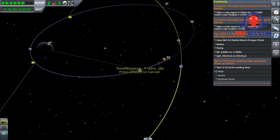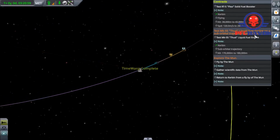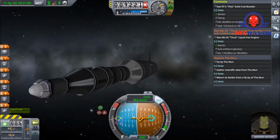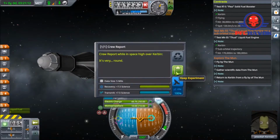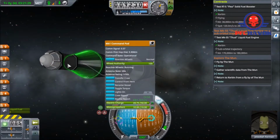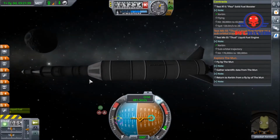What is it we want to do? Gather any scientific data. So we're gonna gather a lot of scientific data from up here, do a crew report. High over. He did not bring a, yeah, we didn't bring an antenna. That's fine. That is fine.